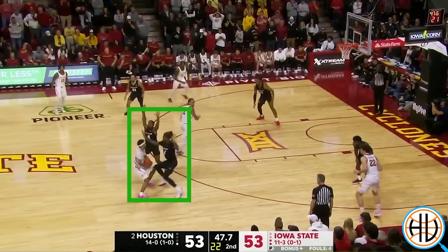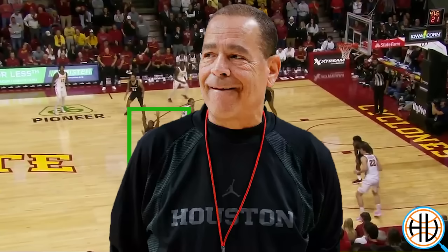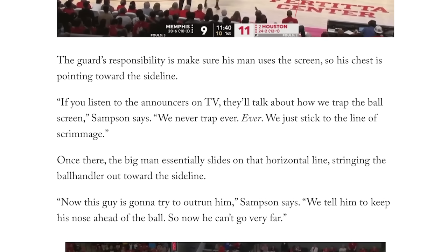They have the defender square up the ball handler, with his chest facing the opponent's chest. Most announcers on TV call this a trap. I mean, that does seem like a pretty accurate way to describe what's happening here. But head coach Kelvin Sampson is adamant that a trap is not the correct term either. In an article written by The Athletic's CJ Moore last year, Sampson was quoted as saying, "We never trap, ever. We just stick to the line of scrimmage."